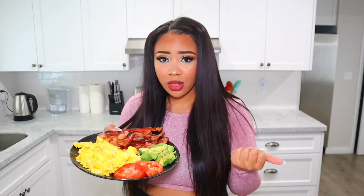Even though it may not look like a lot of food because there isn't any bread on here, this is probably 1200, 14 to even 1500 calories, including the butter I use, the dairy products that you can't really see. Even though I ate the same thing every single day at the same time, I never got bored of it because it was tasty to me.